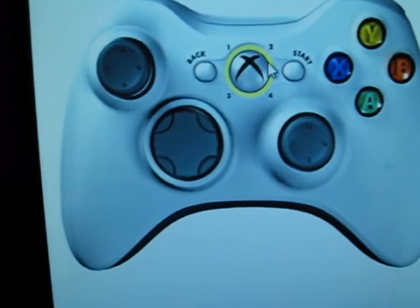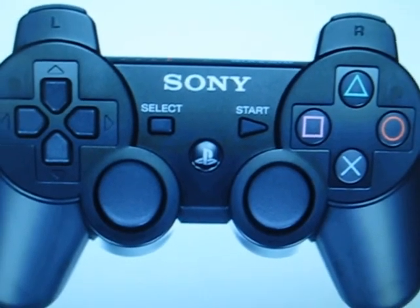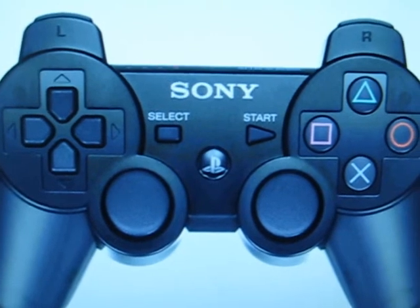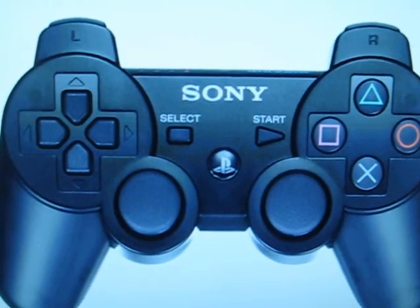Now let's go to the PS3. Here's the PS3 controller. As you can see, it looks almost identical to the PS2 controller, except they added the PS3 home button. Correct me if I'm wrong, but I believe it does kind of the same thing as the PSP home button, which does, you press it and you can go back to the PS3 home.